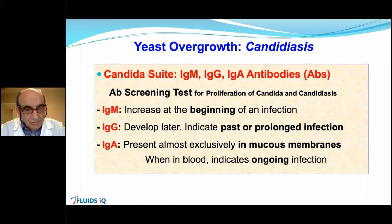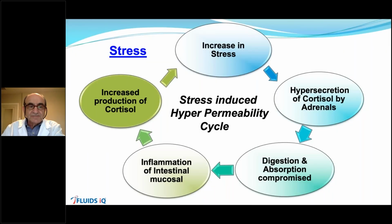When it gets into blood, that's not a good sign, because it indicates that there is an ongoing frank infection that is taking place. And one of the things that causes it is stress. You get an increase in stress, you get a hypersecretion of cortisol by the adrenals. And that in turn is going to compromise digestion and absorption, the way I described earlier.